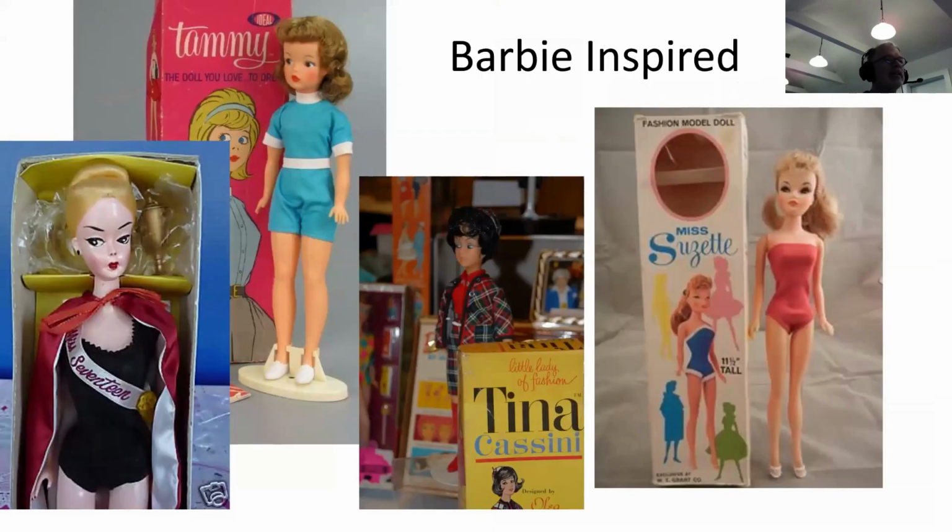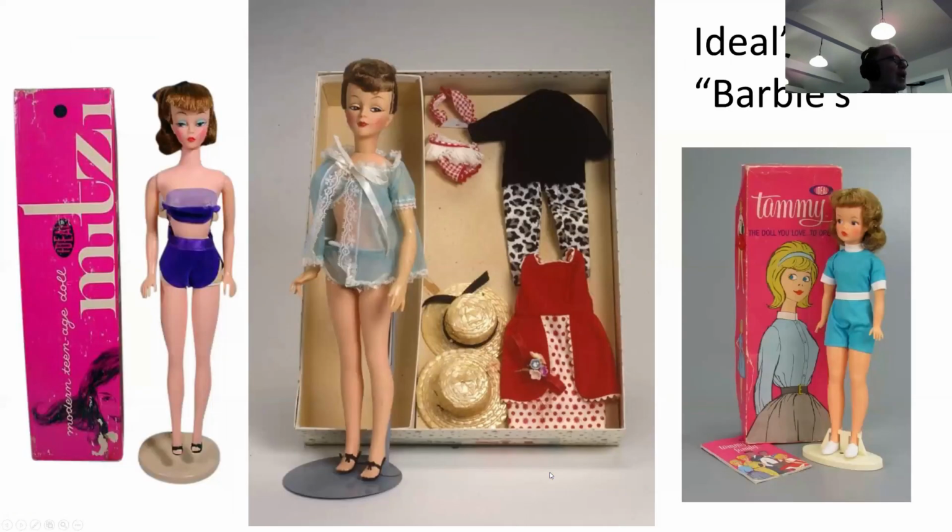Now, Barbie inspired these groupings, and it's interesting. Miss 17 kind of looks like Barbie. We talked about the Bernard Lipfert Tammy. There's Tina Cassini, that's not a pretty doll. It was a great idea, but it's not a pretty doll. Oleg Cassini's daughter, supposedly. And then you have Miss Suzette from, what is that? Unita. Very sweet doll. I don't think this doll gets as much attention as she should, and I wish they'd bring her back. That probably won't happen though.